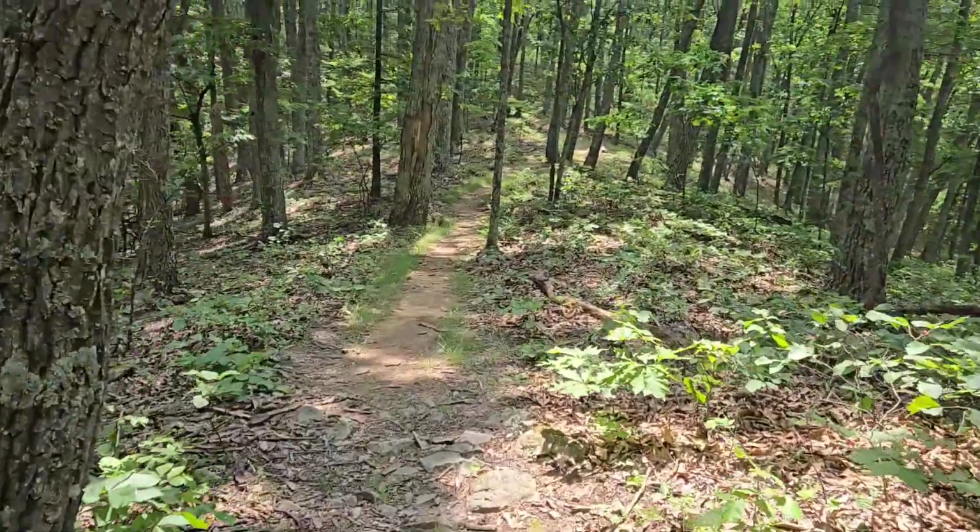We just met a couple thru hikers, Smiles and Noodles, and I met them almost 100 miles ago. They were on a southbound slack pack when I was leaving Parisburg and going to Ricefield Shelter.